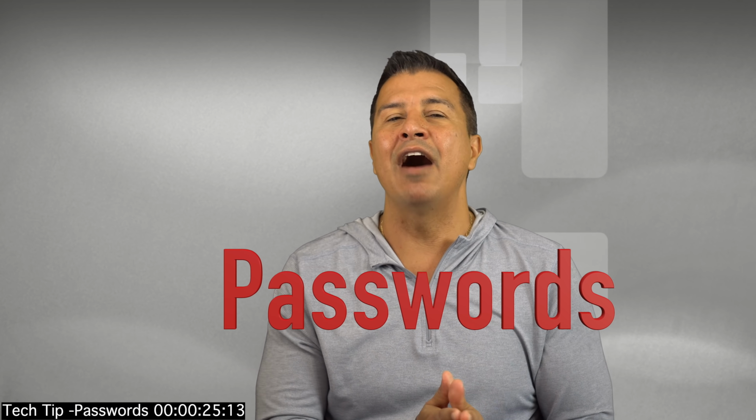Now, jumping right in, today's tech tip is going to be on passwords. The frequency of changing your password should really run between 3 and 6 months, but if you're overly protective, you definitely want to change it more than that. For instance, I looked at a couple of my applications today, and I haven't changed a password since 2015. That's how long it's been.